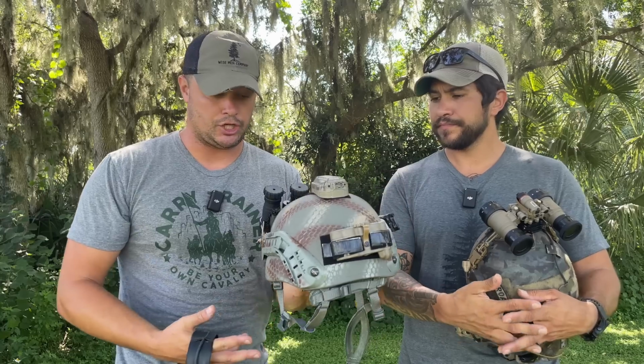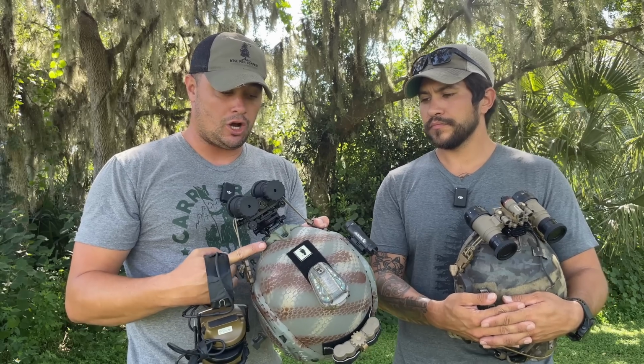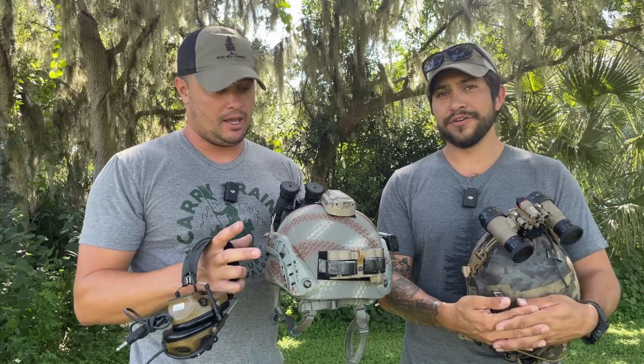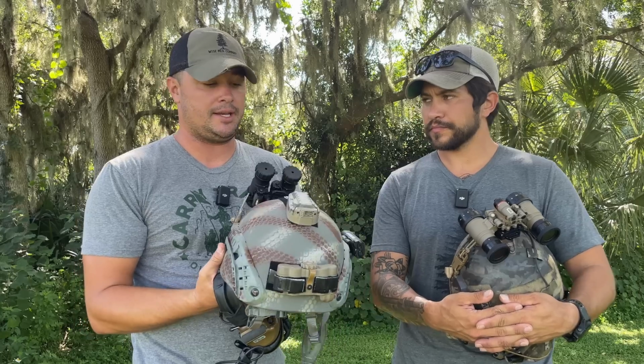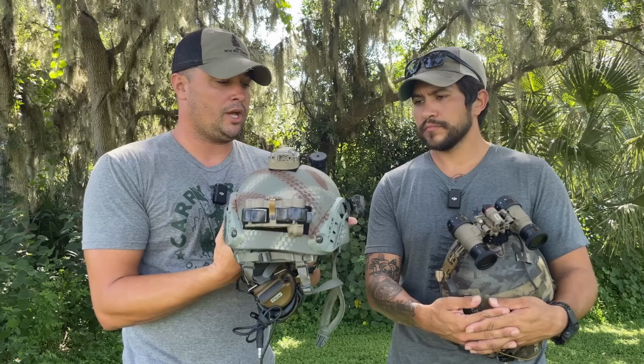Got some ballistic protection and something to hold my nods. It came with the mount on the helmet, and I didn't have to go piece that out or find that, which is a great deal, by the way. Yeah, $500. And the rails simply integrated in with two screws. I'm not handy at all, and we did this in probably 15 minutes.